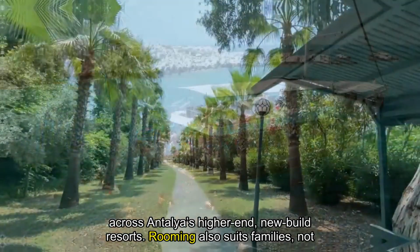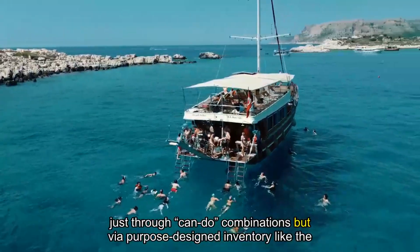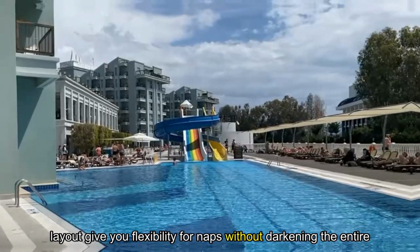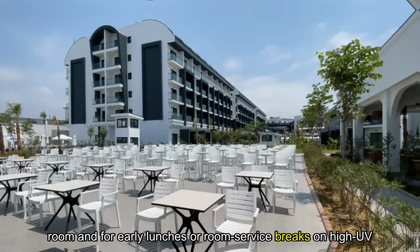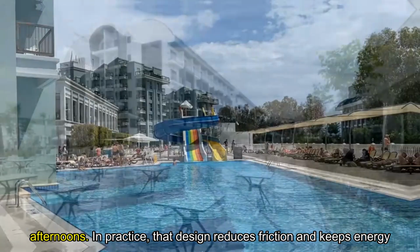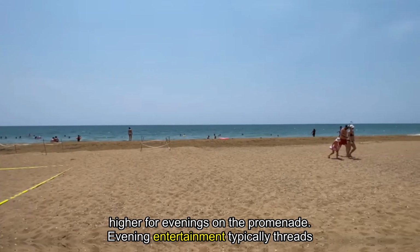new-build resorts. Rooming also suits families, not just through can-do combinations, but via purpose-designed inventory like the 54 m² family room described above. The square footage and layout give you flexibility for naps without darkening the entire room, and for early lunches or room service breaks on high UV afternoons. In practice, that design reduces friction and keeps energy higher for evenings on the promenade.